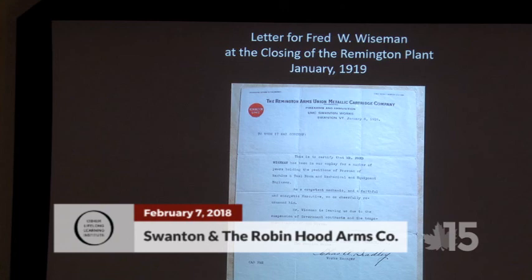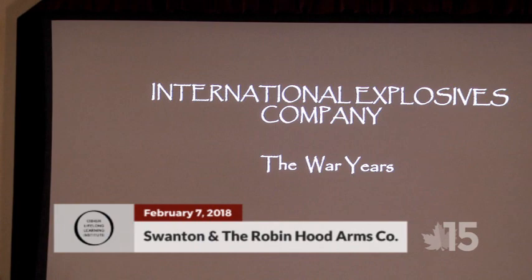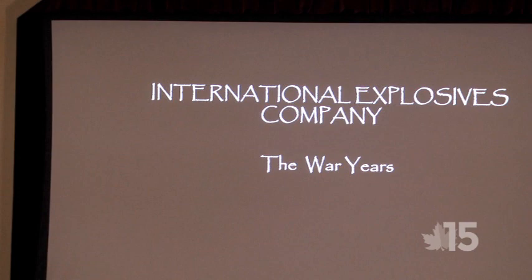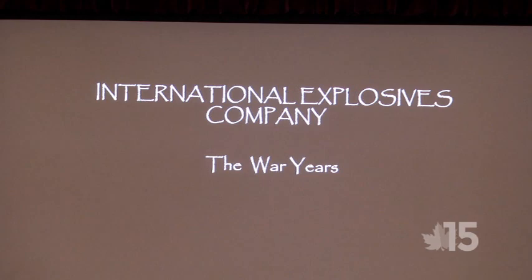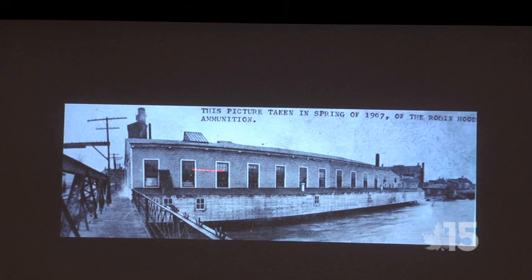Okay, now let's go back. Remember when Remington UMC bought out Robin Hood, they bought the big plant. They weren't interested in the powder plant, and they weren't interested in the old building next to the river. So the original owners decided to keep those two buildings in terms of the selling out. They remain as International Explosive Company, right in the same building.